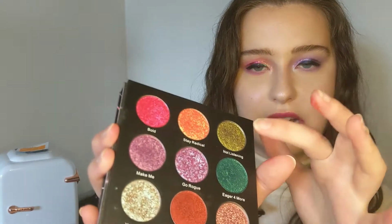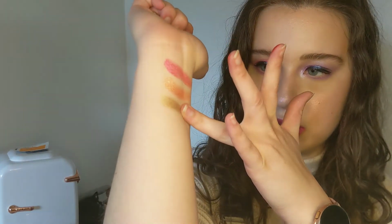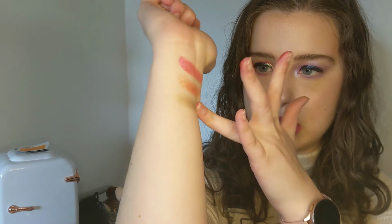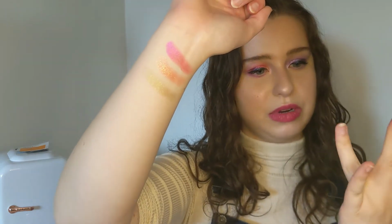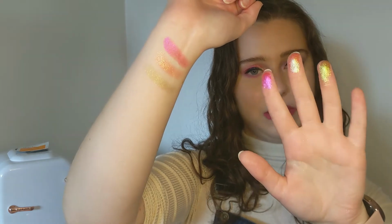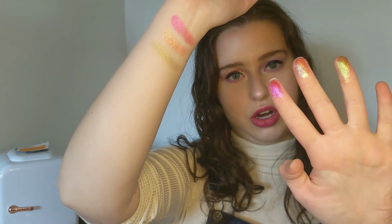Let's go into Not Listening, which is this green to purple duochrome. This shade was really beautiful too. I love green to purple duochromes. So there it is swatched out on my arm. This one I feel like has a bit more of a translucent base, but here's what the three shades look like on my arm, and here's what they look like on my finger.